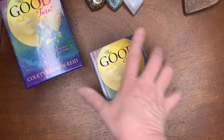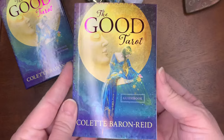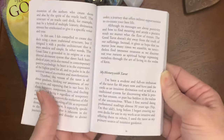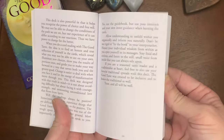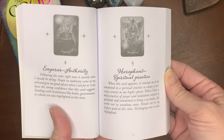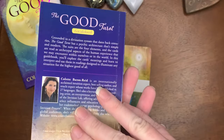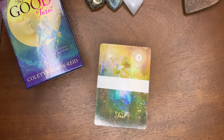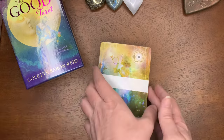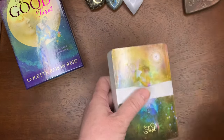Alrighty, this next one is the Good Tarot. And I have been eyeballing this deck for a long time. So again, when Hay House had their sale, I went ahead and picked it up. I finally got it. But it is a beautiful deck. It comes with a good sized guidebook. And gosh, it's just a beautiful deck. It's from Colette Baron Reed.